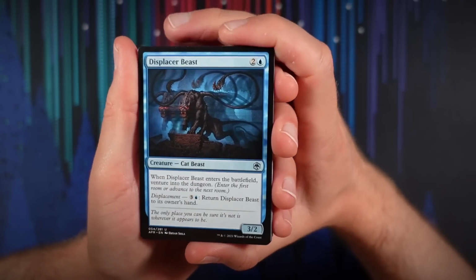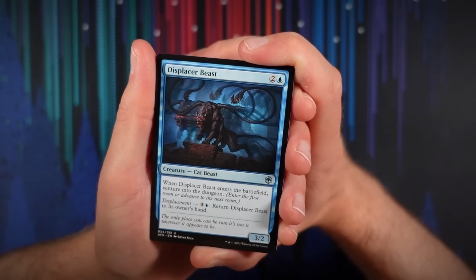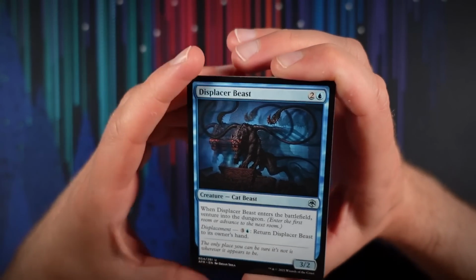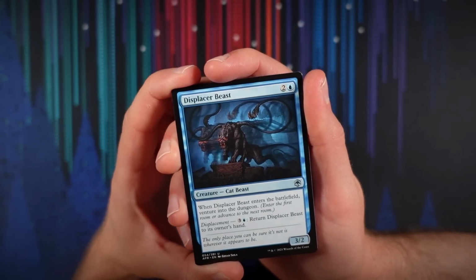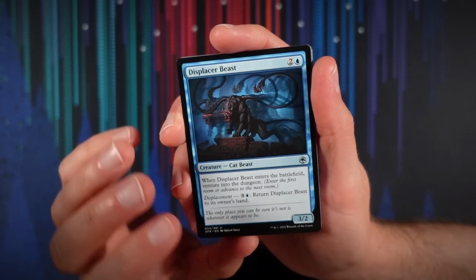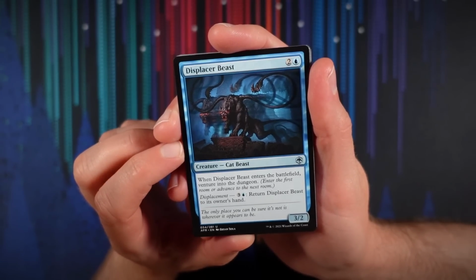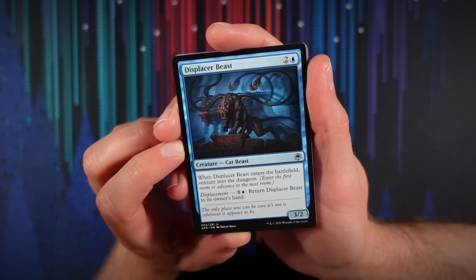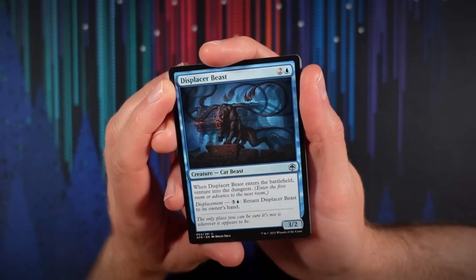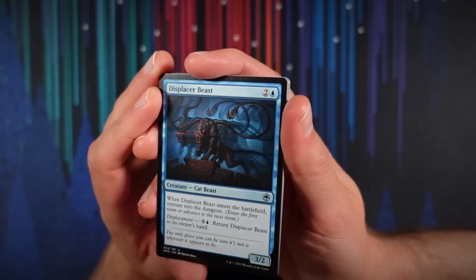Okay, we're into our uncommons. The Displacer Beast. 3 mana, blue cat beast, a 3/2. When Displacer Beast enters the battlefield, venture into the dungeon. It has displacement: for 3 colorless and a blue mana, return Displacer Beast to its owner's hand. So you can keep casting it and venturing into the dungeon. The only place you can be sure it's not is wherever it appears to be.